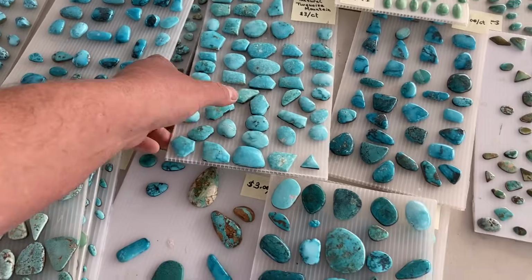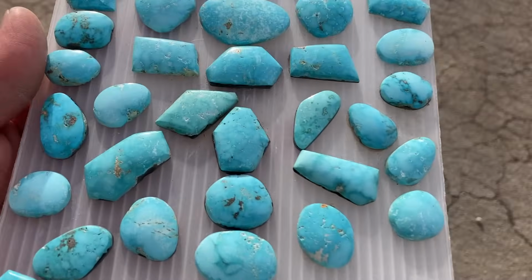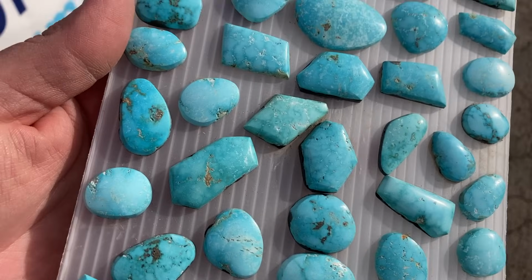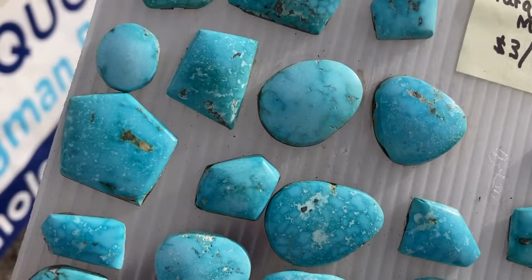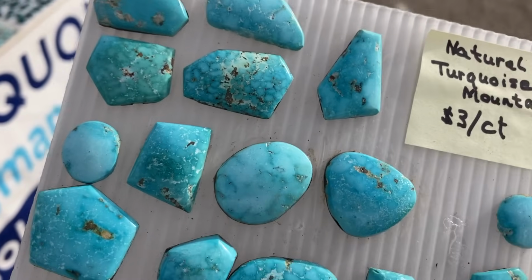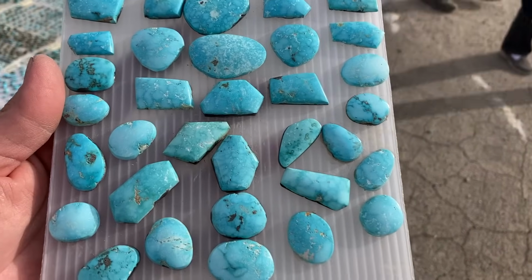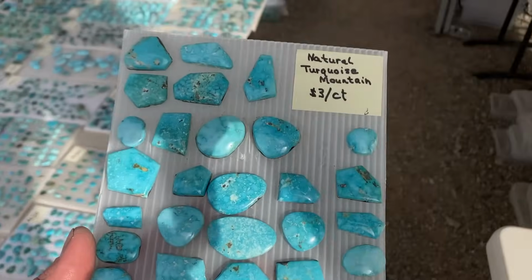There's some natural turquoise mountain. It looks pretty much just like the Oya turquoise. I can see a little bit of difference. But that one right there looks Mongolian. This one looks Mongolian. Just goes to show that you think you can tell, but you really can't. Yeah, right on. Nice. Beautiful.